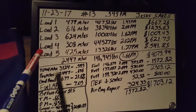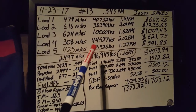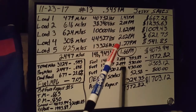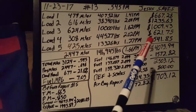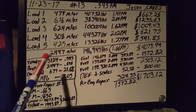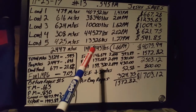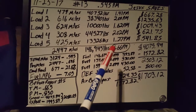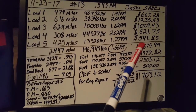$1,009.43. Load number 4, 308 miles, 44,527 pounds, $2.02 per mile, $621.75. Load 5, 425 miles, 13,326 pounds, $1.27 per mile, $541.85.